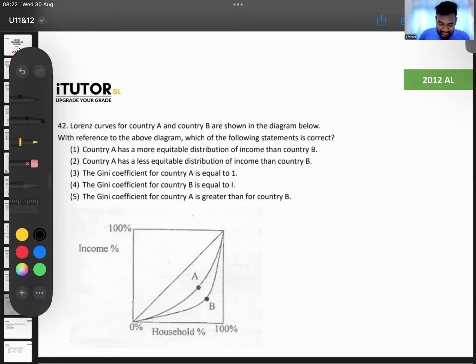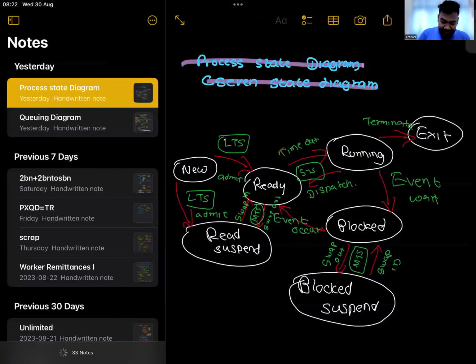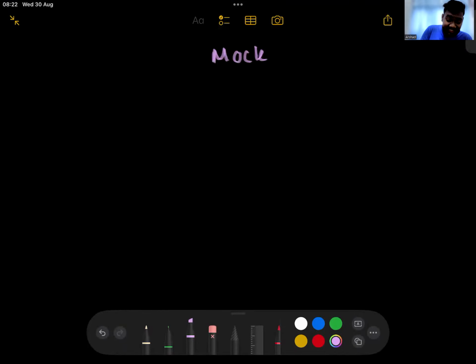So this is what we are going to do. Now, in the mock exam series, for those who are in the fast track, you might have some idea about what's going to happen. We are going to start a mock exam series next week. I want all of you to study and take this seriously. Next week means the start of September.